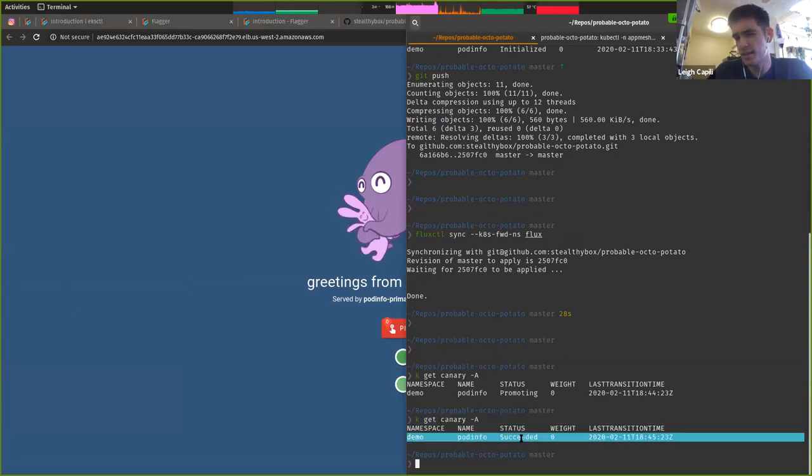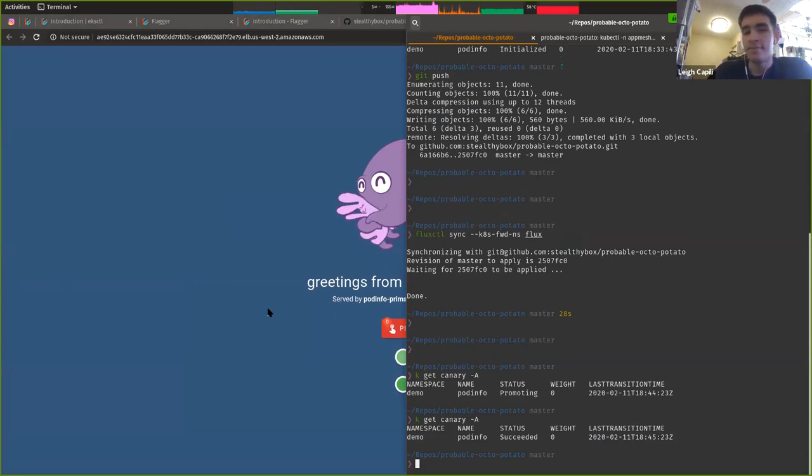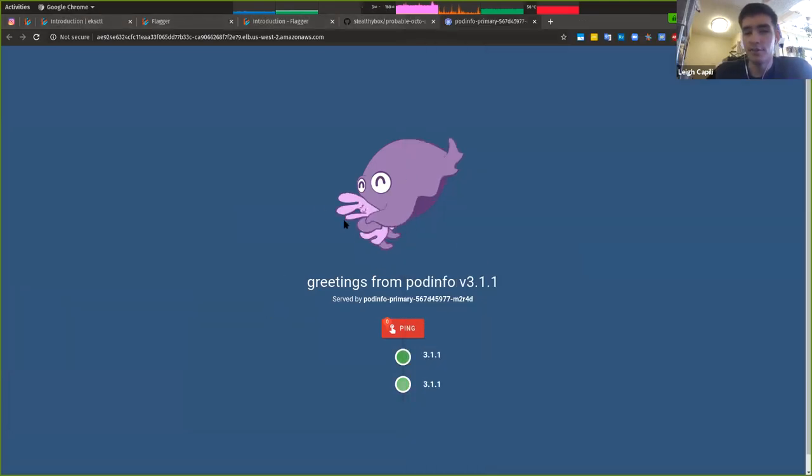But yeah, I would imagine now that our canary is finished here, you can see that it's been succeeded because nothing went wrong in our deployment. And this is probably my favorite GIF that we have here. So props to Tano for creating such a cute mascot. And he's got his little bunny. So he gets to do what cuttlefish were meant to do, right?